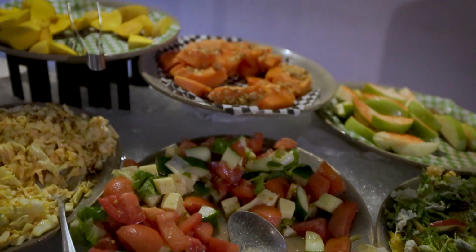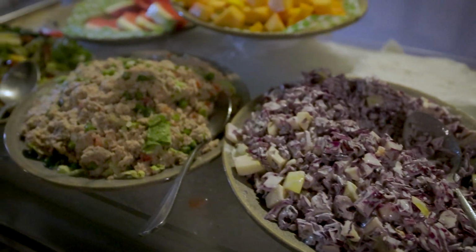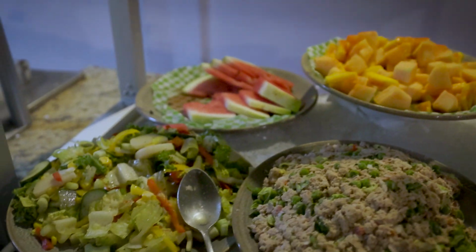Now we're going to go through some of the items that they have on the buffet and just show you what they look like, so you get a good idea of what they have and what they don't have.